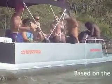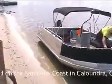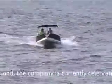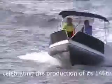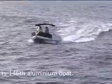Oceancraft have been building all-aluminium inflatable-style boats designed for reef fishing, diving, spearfishing and snorkeling for 10 years, since December 2000. Based on the Sunshine Coast in Caloundra, Queensland, the company is currently celebrating the production of its 146th aluminium boat.